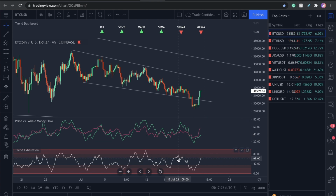We basically could call the drop here. We called some drops here. We called the entry here for a good long trade. We saw it shoot up here. We saw it shoot up here. We saw it shoot up here, and we saw this move up here.